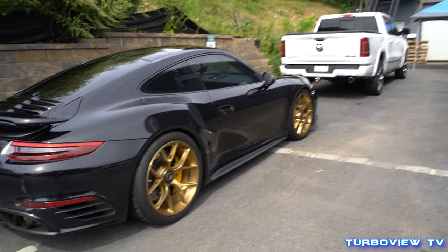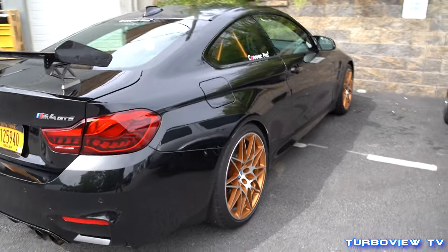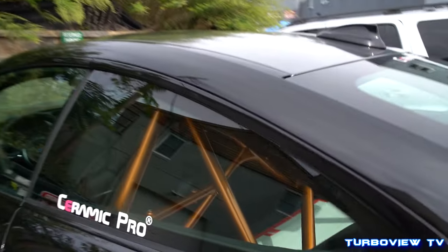So this thing is sick. 1200 horsepower, man. But that's not today's video. Today's video is on this right here. The M4, man. This thing is insane. You guys see it. A whole roll cage back there, man. Roll cage installed. This thing is sick.